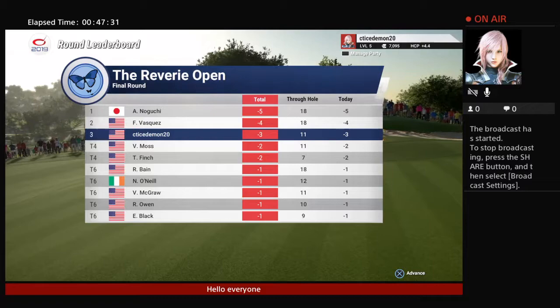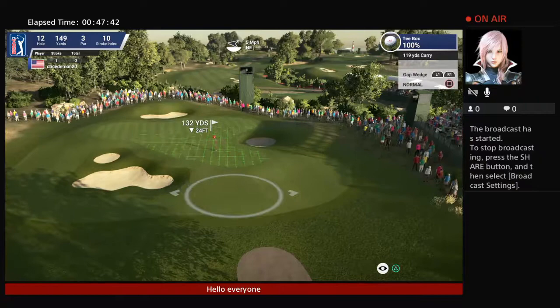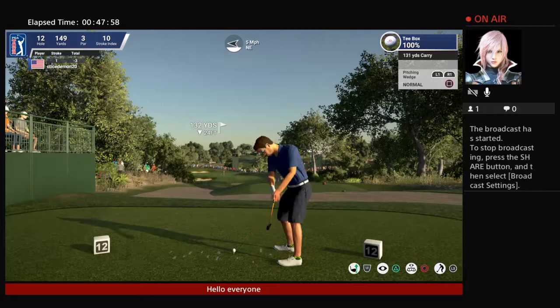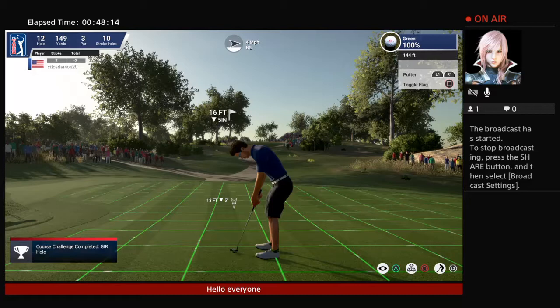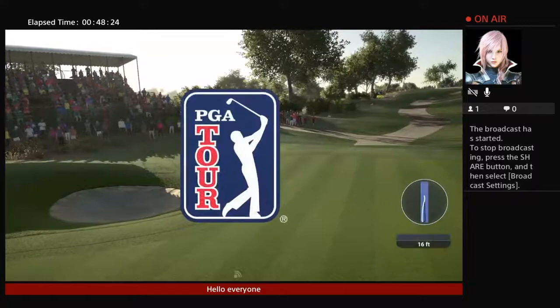Now this shot is above the hole. Let's see how they compensate. Going with the pitching wedge here. This one's looking good, folks. And this one's for birdie. Is this going to be too good to be true? And that'll drop for birdie. And he's moving in the right direction, moving up on the leaderboard after that hole.